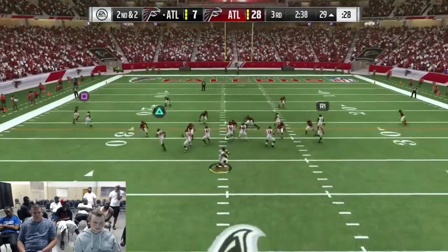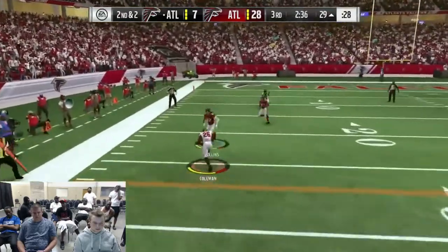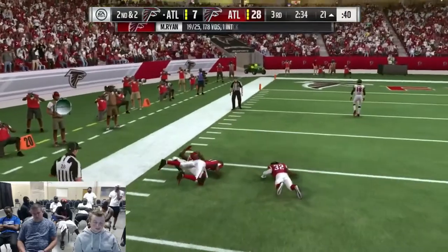And now it looks like they're going to be in the hurry up. Ryan. He's gonna flip that out to the flat.